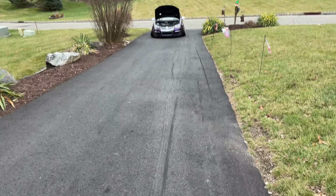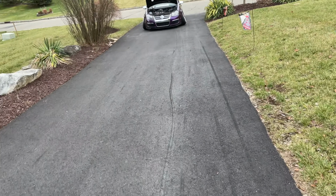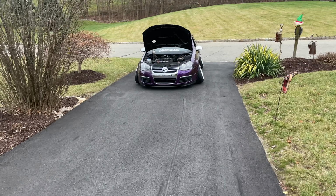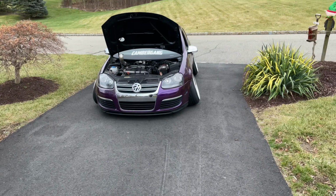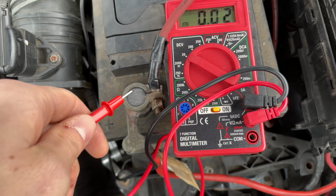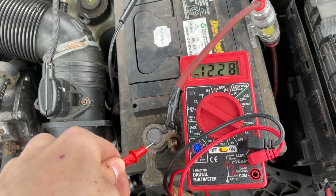I think I blew the Mark V up. I'm going to check the voltage right now. I did a burnout in the car and it just randomly died, and now it won't turn over. Tried bump starting it and the tire's just locked up. So it's not looking good, boys. Battery is literally reading 14 volts.